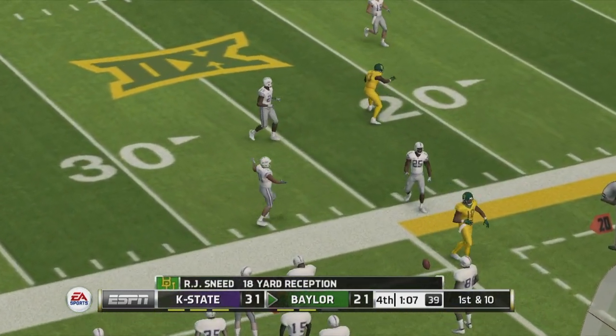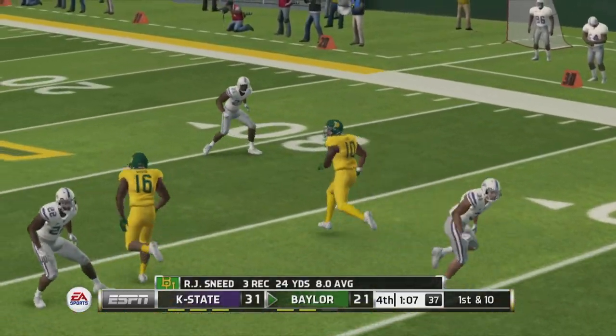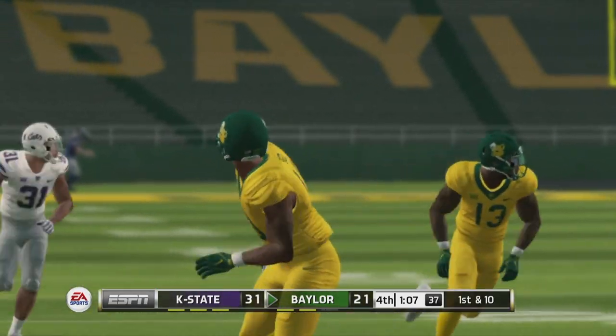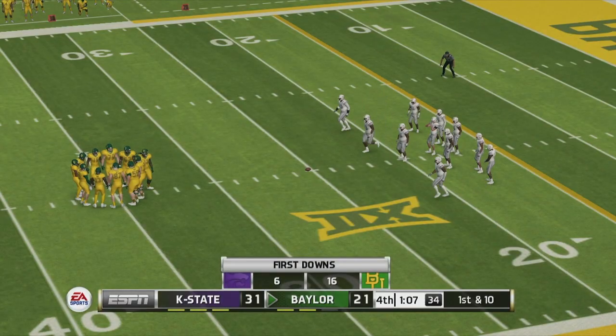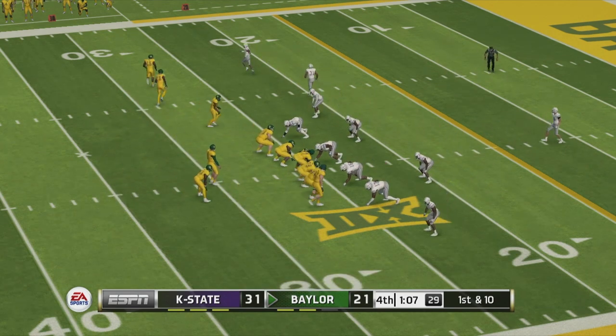Makes the catch and gets out of bounds. That's a gain of 18 on the play. First down. From the 25-yard line, it's first down.